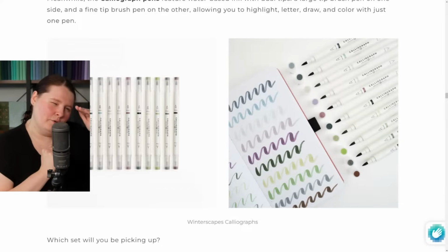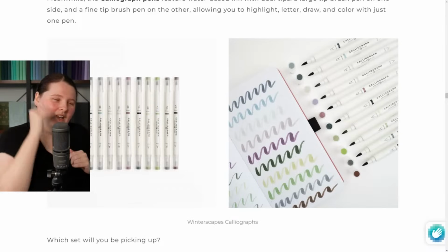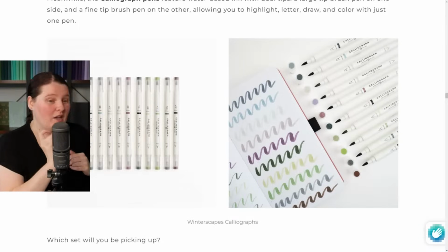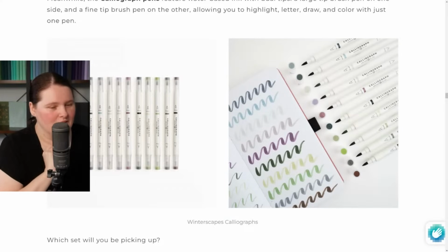Pen number 1, 2, 3, 4, 5. Yeah. Pen number 5's cap versus pen number 5's swatch. Interesting matchup. Pen number 4's cap versus pen number 5's swatch. I feel like that matches a little better. Not perfectly, but yeah. But they are really, really pretty.